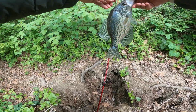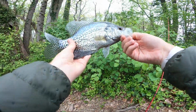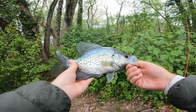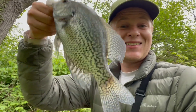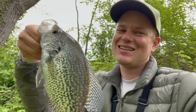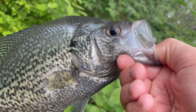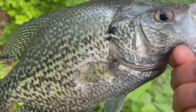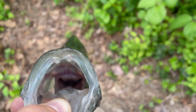Got him perfectly in the top of the nose. Nothing needed to get him off. What an awesome fish. Guys, check it out. Slab crappie on the spinnerbait. I'm so excited, can you tell? That is a really nice crappie, guys. It's got some beautiful colors on him. He's so dark. Crappie's got a big mouth too.